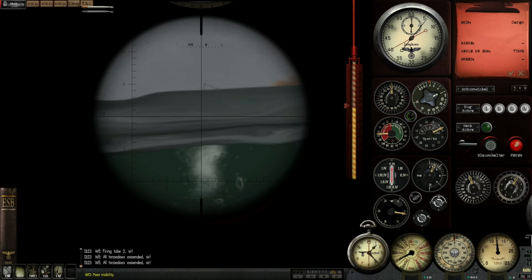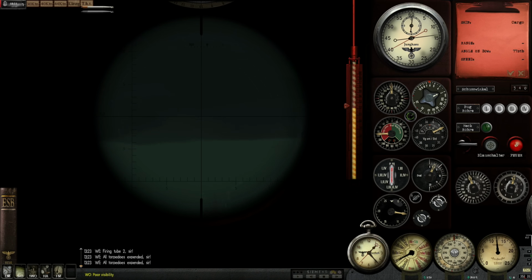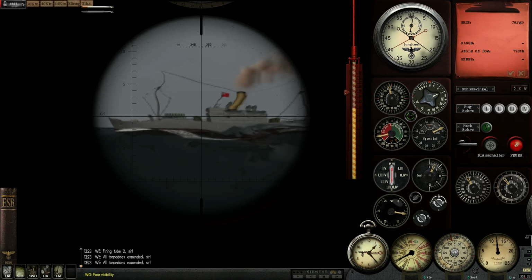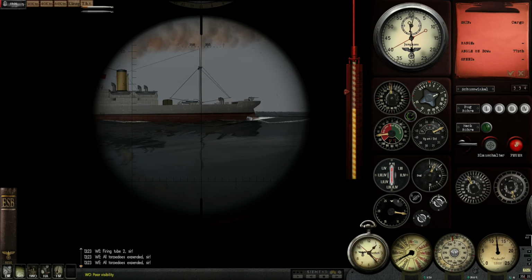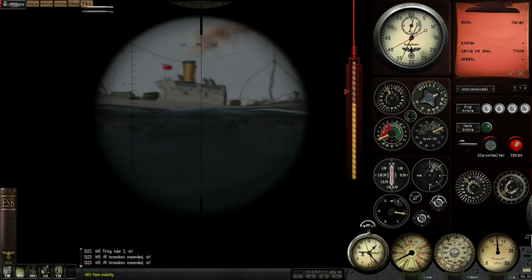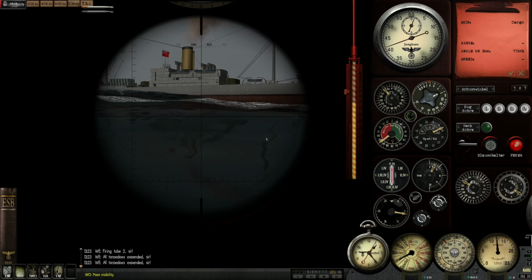Both torpedoes running towards the target. Target is very close. All torpedoes expended. I know, I know. Come on, hit it. Raising the periscope. Torpedoes should be smacking into you now. Oh, come on. You know what? This thing is fairly high in the water. The torpedoes might have run too shallow. Too deep, excuse me. I believe the torpedoes have run too deep.